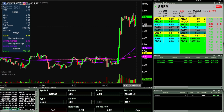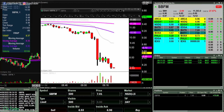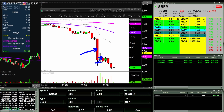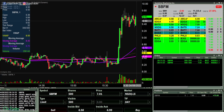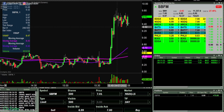But again, it was on this move right here when the candle just plunged. I didn't nail the bottom, but got pretty close to the bottom, and then that bounce right there was plenty of room to give me a profit on it. So I am technically starting up $75, and I'm still very curious about SBFM.